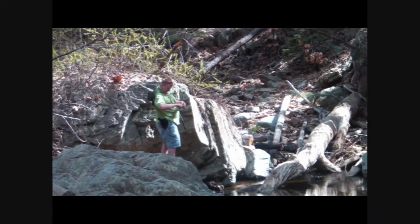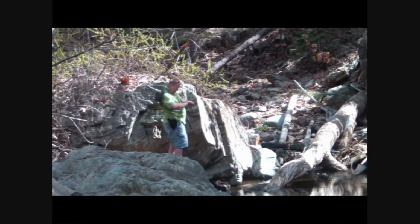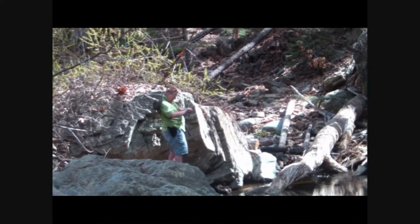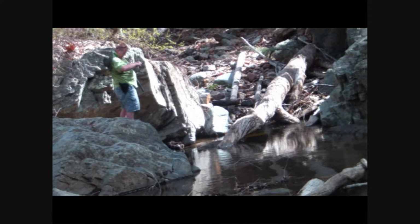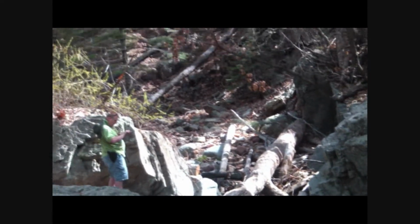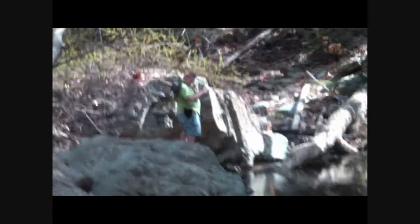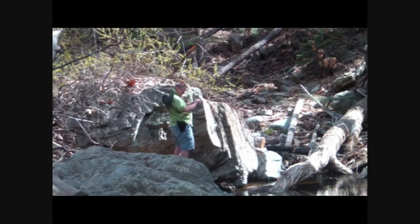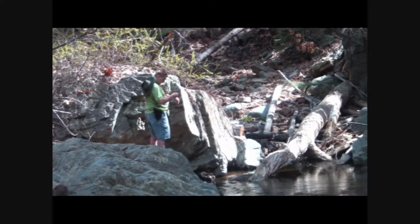We're up here doing bigfooting, but we're also catching fish while we're at it. The creek has got a lot of mud in it from the burn, and so it makes great tracking. We're going up and down the creek, and I figured if we're going up and down the creek, we might as well catch dinner.